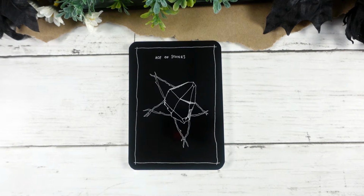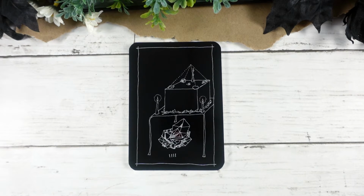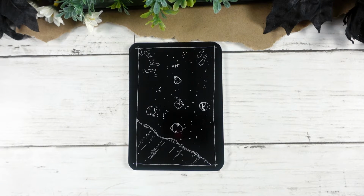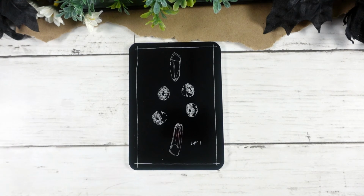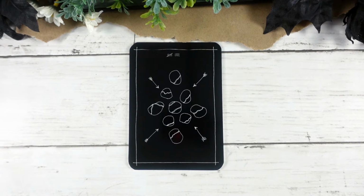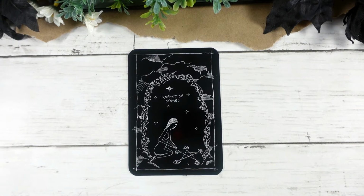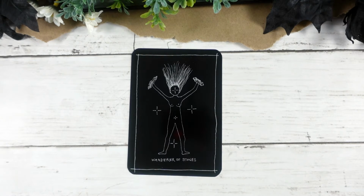Next, we have our suit of stones, which is standing in place for our pentacles. The stones represent what is harvested and sown in the earth, associated with the economy and material wealth. So here we have our ace of stones, our 2, 3 of stones, 4 of stones, our 5, the 6 of stones, 7, 8 of stones, our 9, and our 10 of stones. And finally, we have our courts with the philosopher, the goddess, the prophet, and the wanderer.